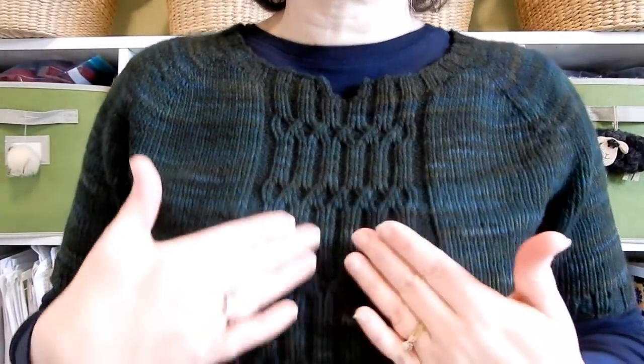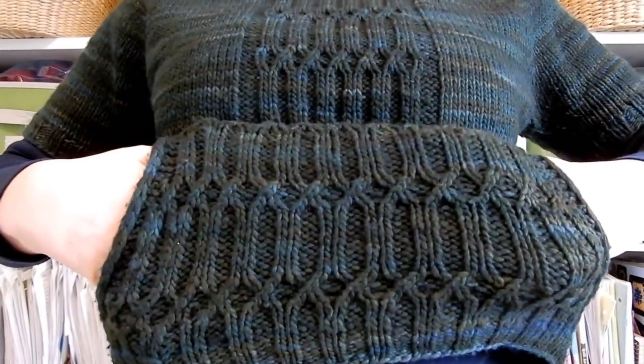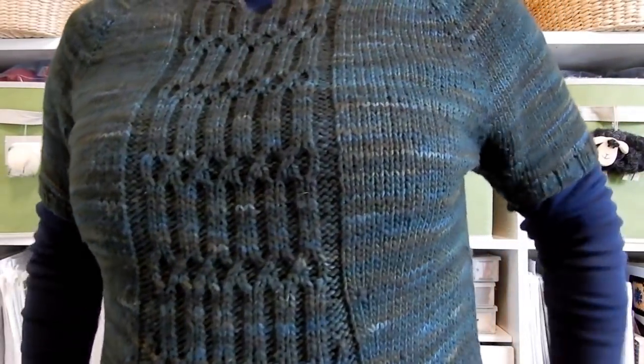It features this cable panel that runs down the front and it ends in this kangaroo pocket and ribbing on the bottom. So this is a great layering piece for a day like this where it's chilly outside, but a full length sleeve sweater is too warm for inside the house. I have shown this on the podcast before, so I won't get into any more detail than that. But feel free to check out my project page and you'll see I did a few adjustments and have more details about the sweater there if you're interested.